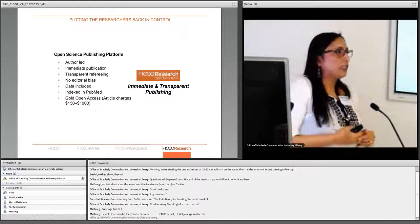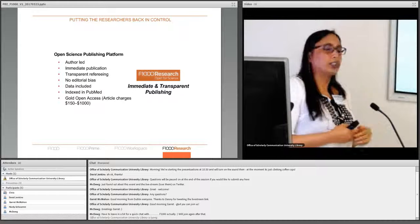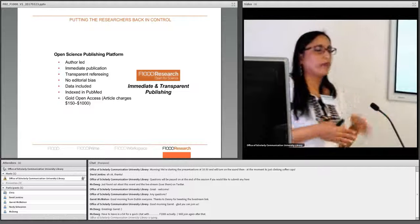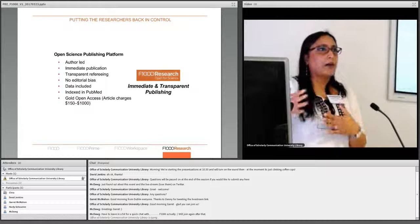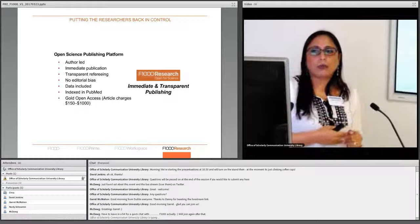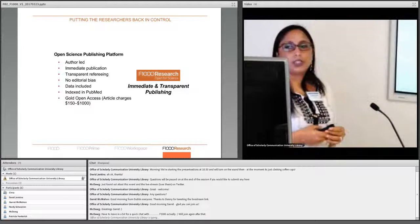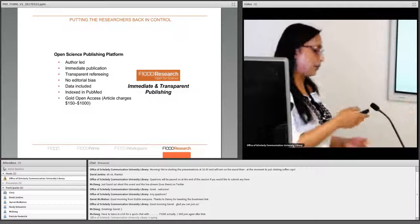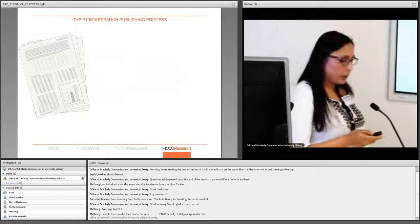All the data is included. That's mandatory for us, unless there are identification issues. And if the article passes peer review, I'll explain what I mean about that in a bit, then it's also indexed in places like PubMed and Scopus and so on. And it's gold open access, so there is an article processing charge, but this in general tends to be lower than many other journals, because we're doing this post-publication process. So this is how it looks for us.